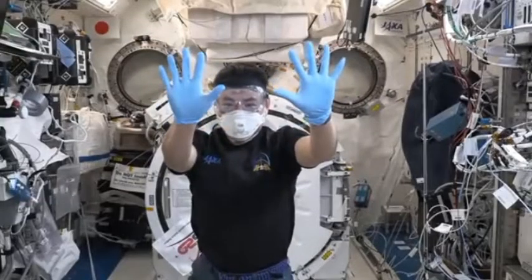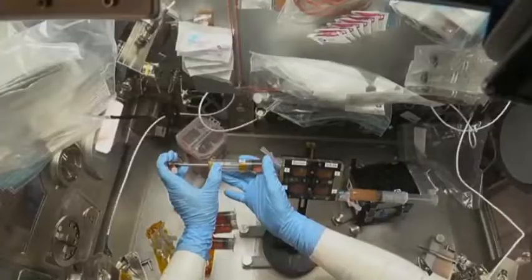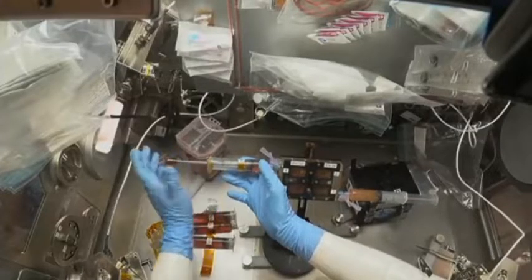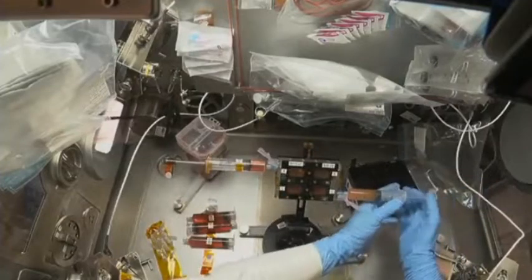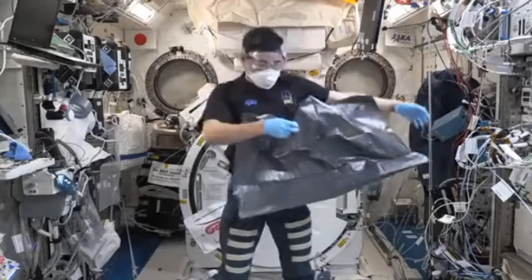Sometimes we do things with experiments that are involved that we want to protect our whole body from, so we'll use a glove box, but that means we have to have our hands inside, and we keep our hands inside of a glove. This bag we would use to contain substances that we do not want to harm anybody else.